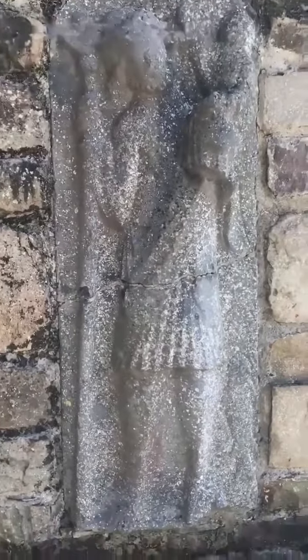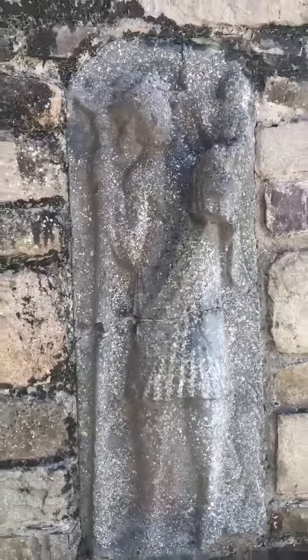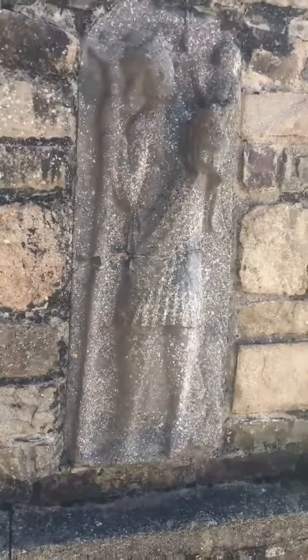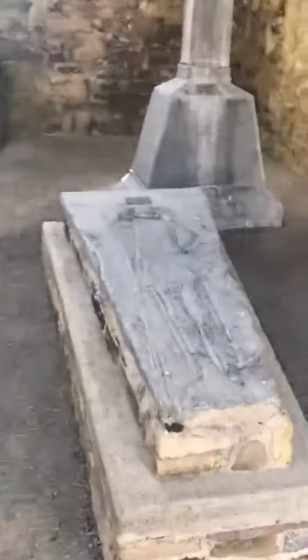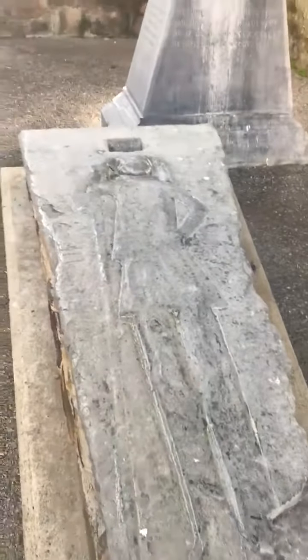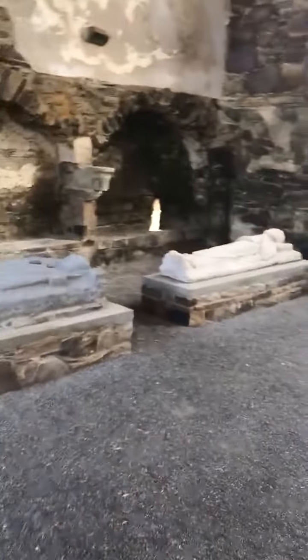Look at this. I forget which one this one is. Let me look. I have a little guidebook here. I mean, look at that carved into the stone. St. Christopher. That's St. Christopher. Now we're entering in, I think, yeah. Here we go. Look at this, man. I'll go up those stairs in a second, but some more tombs. And let's see who this is. It doesn't say.